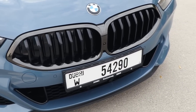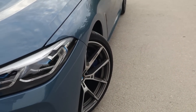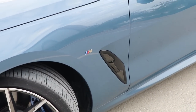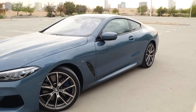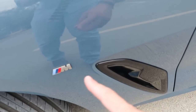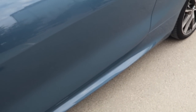I really like the front bumper and the splitter. Looks so good. So aggressive. 20 inch wheels, 245/35 and 275. I was expecting thicker wheels, but they did it. I believe they just wanted to keep that for the M8. Side grille, M logo, new mirrors, side skirt integrated in the same color.